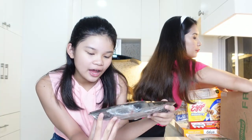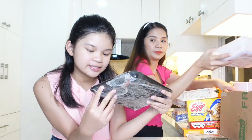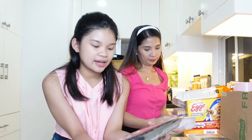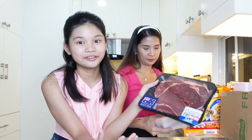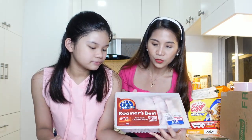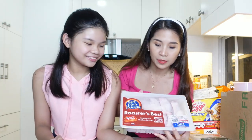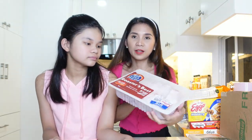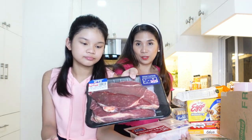So, Daddy bought AUS beef sirloin steak because I love steak and Daddy makes steak a lot. So, yeah, I think that's the reason why he bought this. This one naman, it's roasted beef. No, roaster's best. I saw chicken cut-ups. So, ayan siya. Parang chicken na naka-cut, tapos naka-seal siya like this. Parang ganito yung sa S&R, mga naka-seal na siya ganyan. Unlike dun sa binibili namin sa Robinson Supermarket, parang pipili ka isa-isa, tapos tsaka nila ipa-plastic. Sa S&R, mga naka-pack na silang lahat, like this one.